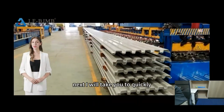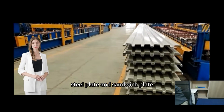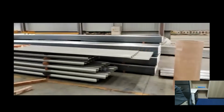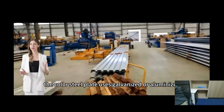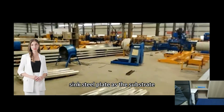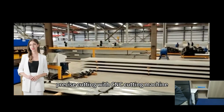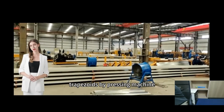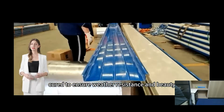Next, I will take you to quickly understand the processing of color steel plate and sandwich plate. The color steel plate uses galvanized or aluminized zinc steel plate as the substrate, and the surface is coated with color coating. Precise cutting with CNC cutting machine, and then pressed into waves or trapezoids by pressing machine. The coating is dried and cured to ensure weather resistance and beauty.